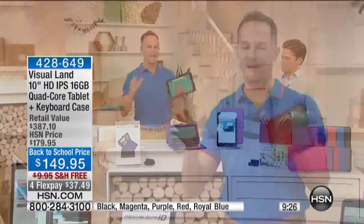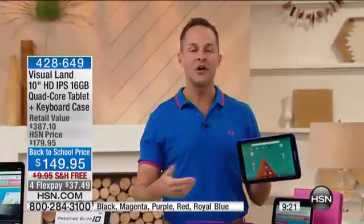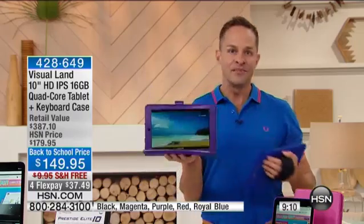Again, if you've wanted a tablet, if you've wanted to upgrade, if your kids have been bothering you for a tablet, if you've been thinking about a back-to-school gift from grandparents to grandkids, this is awesome. From parents to kids. Who doesn't want a tablet? They're the number one selling consumer electronic in America. And again, it's not just a tablet.